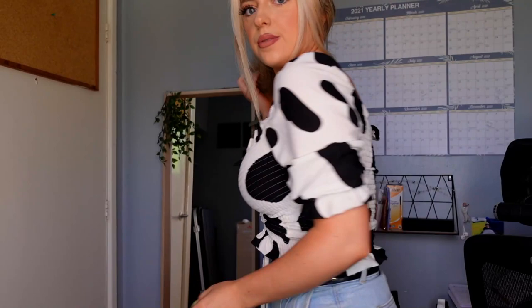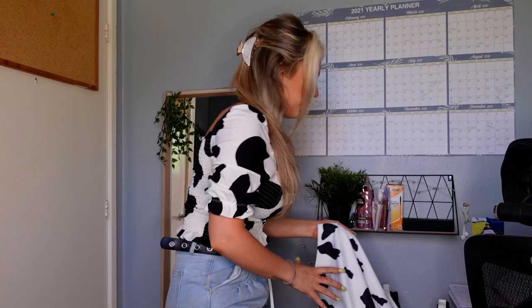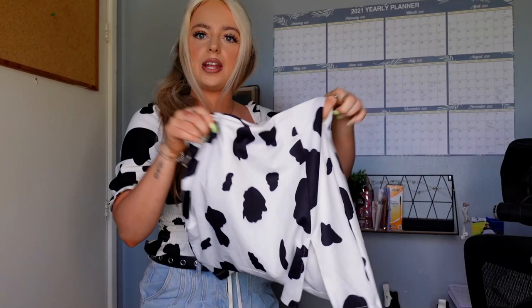I also got this skirt from Shein, not to match, but I just thought it was funny. Like, imagine a little co-ord. That'd be sick if it was like fancy dress or something. So yeah, I got this little skirt from Shein as well. It's like a little Shein and everything £5 haul. No, but anyway, what I got next.